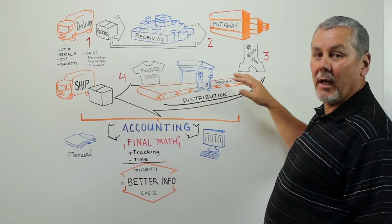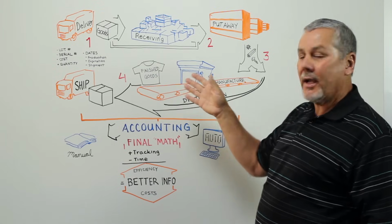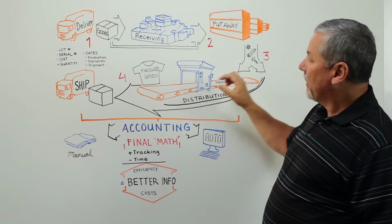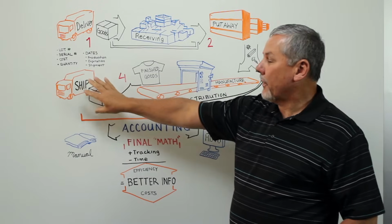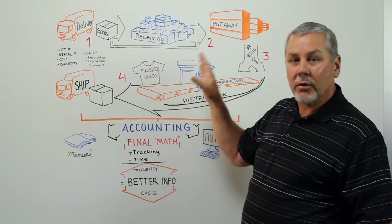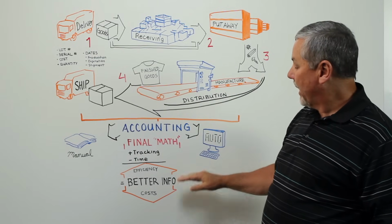Now when you pull it off the shelves, again, you'll barcode it. It's updating your system. It's going through the manufacturing process, or you're pulling it for distribution. But this whole pick, pack, and ship process that ends up here, you're tracking all of this through this automated system so that when it ships out the door, all of your inventory is dynamically updated and is real-time data, which ultimately gives you better information.